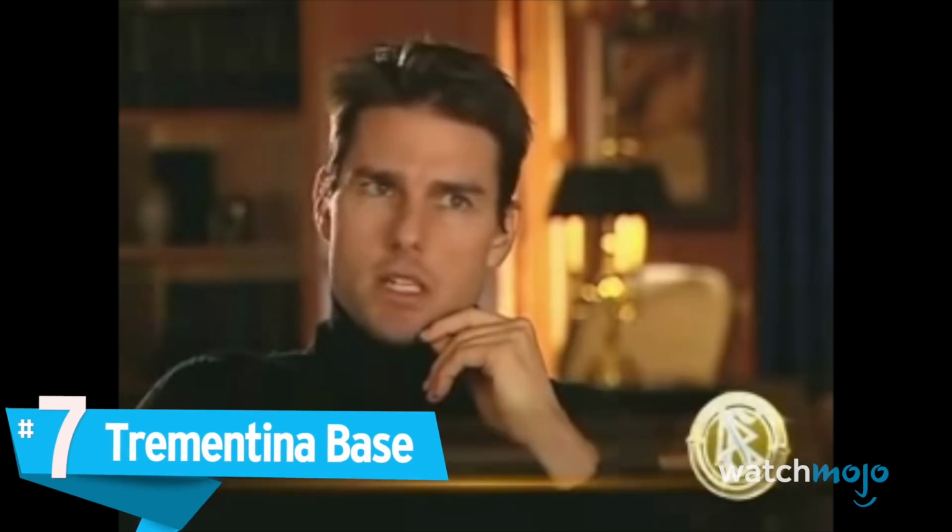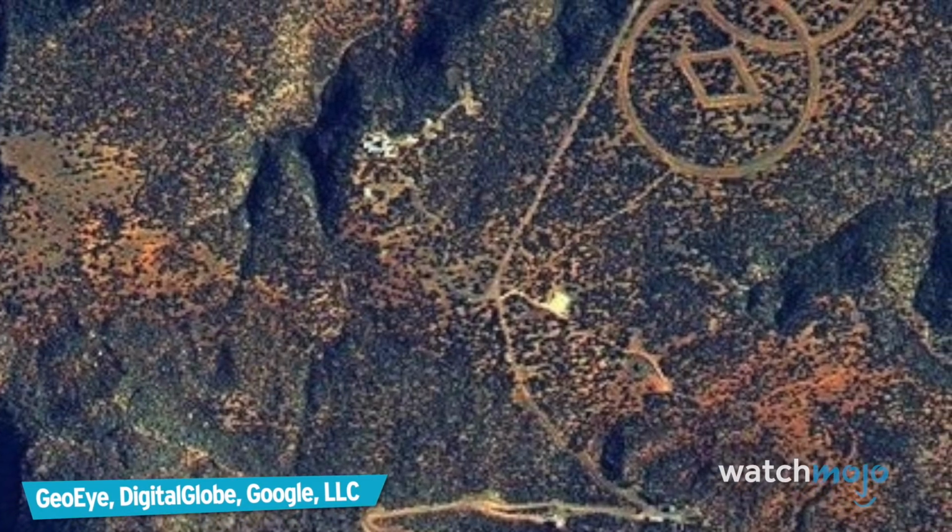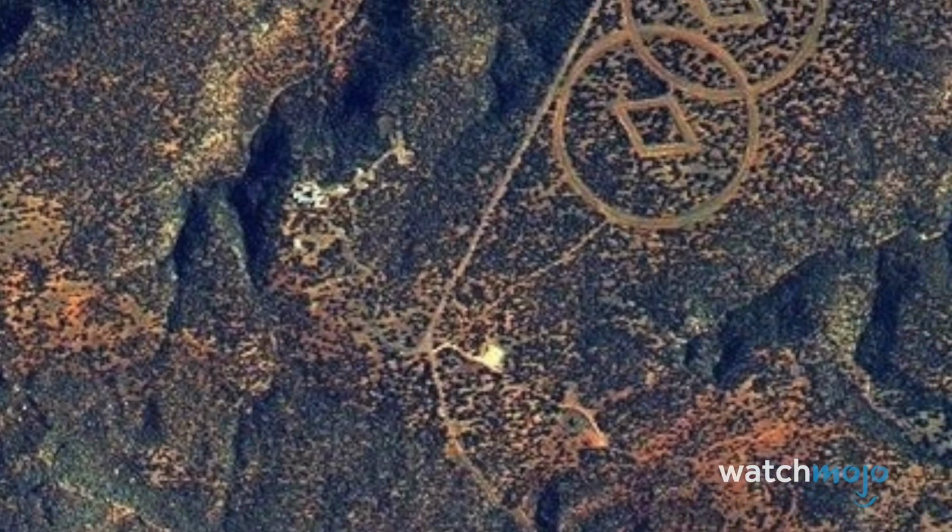Number 7. Trementina Base. As weird as Scientology is, we must admit they have a flair for the dramatic. In 2005, aerial photographs showed unique signs in the desert of New Mexico.